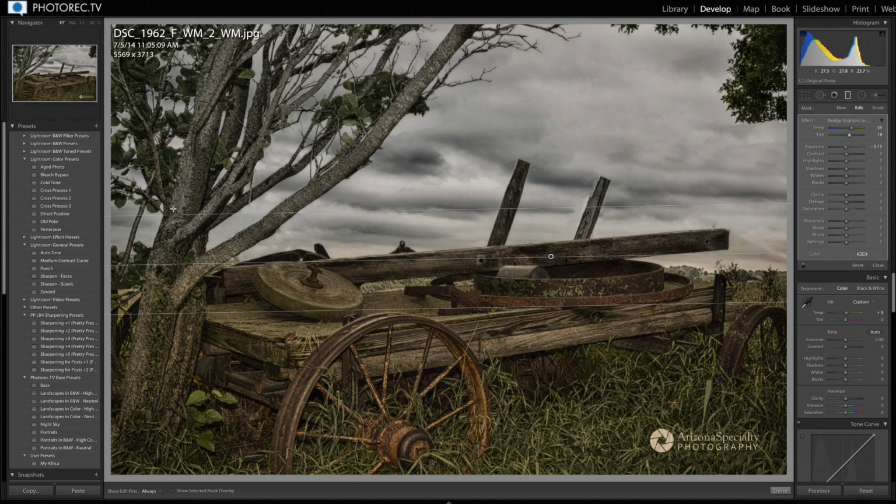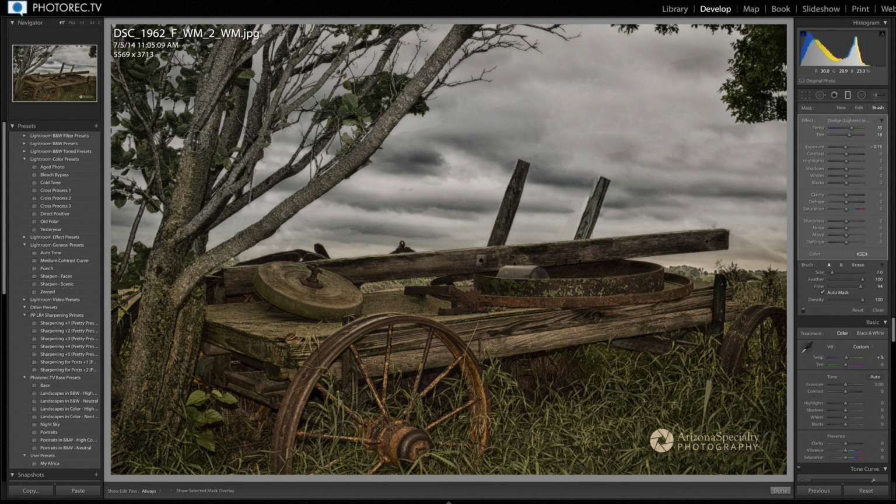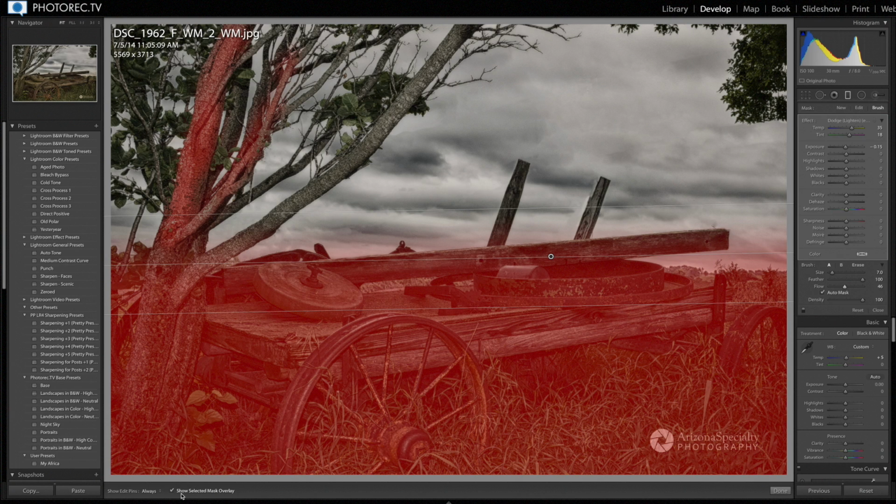Now, if you notice, one place where this gradient fading out is very noticeable is on the branches of the tree. So you can, of course, come in here. I'm not going to do all of this. It would be a little time consuming. But we don't want the flow at 100. We want to back that flow off a little bit. But you can come up here and you can paint just a little bit of this gradient onto these branches to give them just a little bit more warmth. And again, if we click Show Selected Mask Overlay, you can see now that those are getting painted up onto those sections there. And you can leave that on if you wanted to kind of paint.